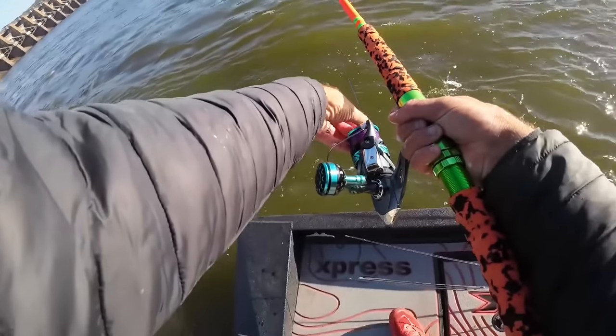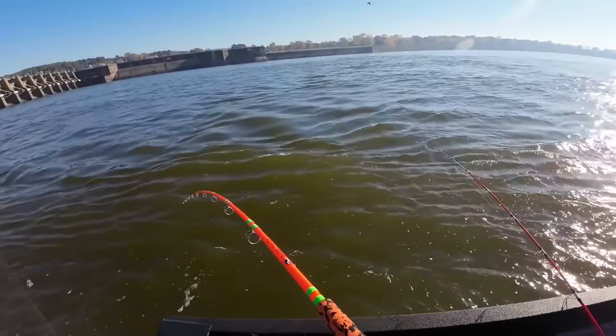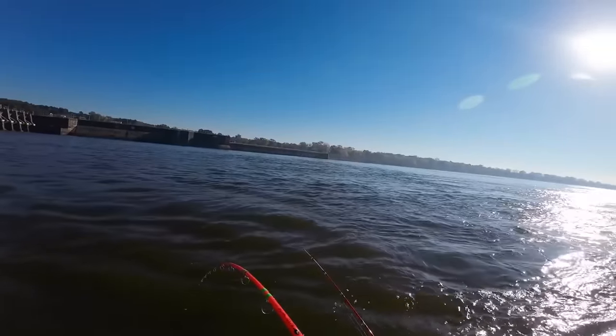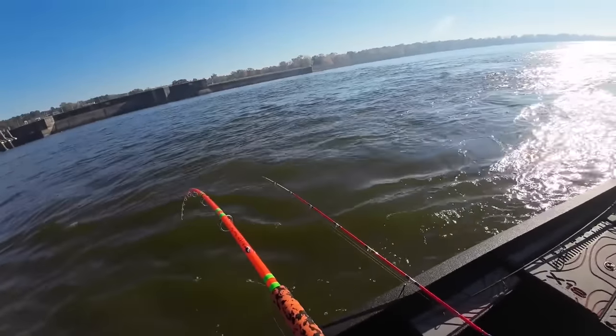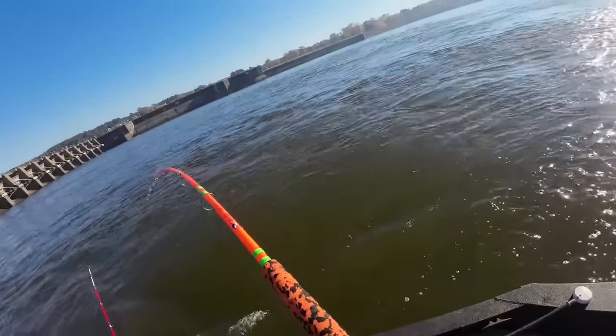Oh, good Lord, it's a giant flathead. Oh my gosh, it's a giant flathead. Oh, I just saw it. It's like a 30-pound flathead. No way. How am I going to get this thing in the net? Okay, we know what it is. Oh my gosh, it is a flathead. It's a beast mode flathead.